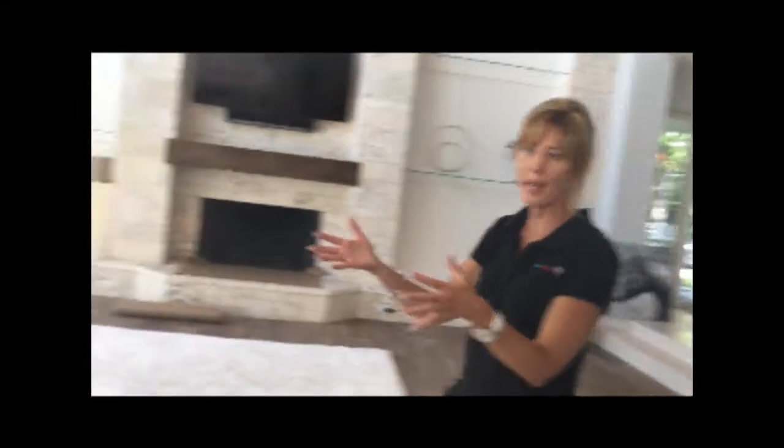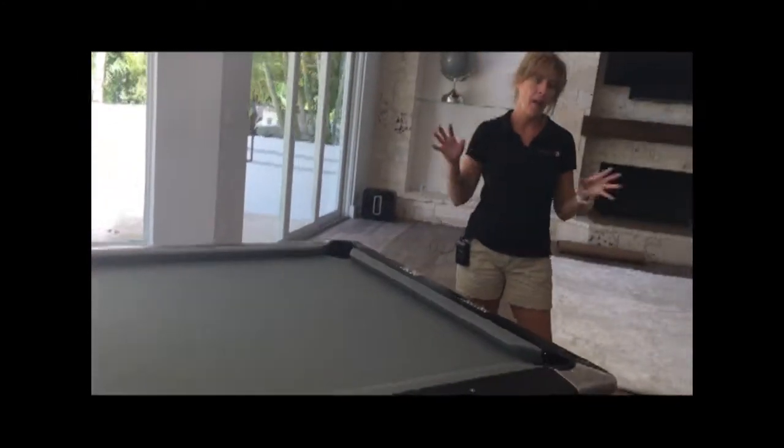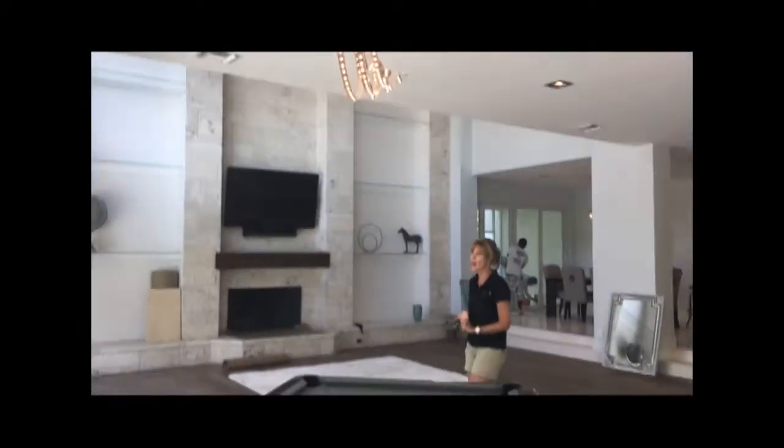The previous owners left behind this big Gandy pool table. So we've had it refelted and cleaned up and put back together just yesterday. And over it, we put a super modern, really sweet light fixture. I'm really stoked about that one. I like it a lot.